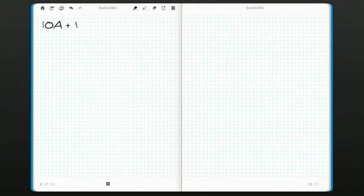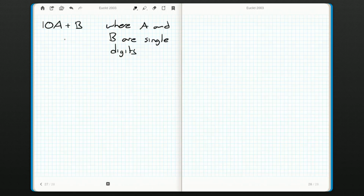10a plus b, where a and b are single digits. So, for example, 19, a would be 1 and b would be 9. Or for 43, a would be 4 and b would be 3. And we do this because now we've singled out a and b. They are the digits that make up the number.